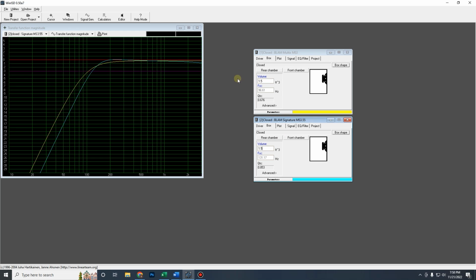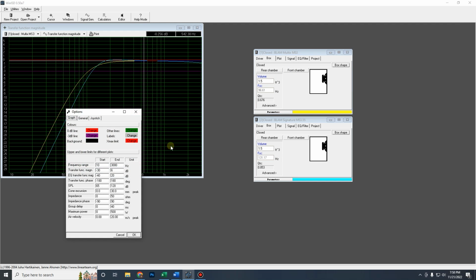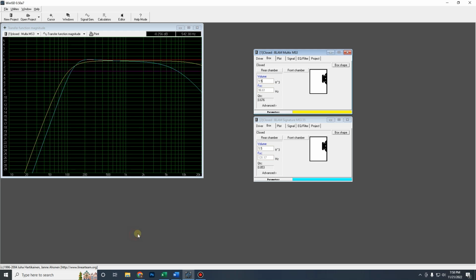So we'll see right out of the gate, the MS3, the Multics, has a transfer function that plays lower. But let's see what happens. Another thing too is we can right click here, see our options, and actually raise the frequency range. Let's go to 20,000 because that Multics is a wideband. As you can see, the inductance is so low that this has zero problems playing up to 20K. It only has a 0.5 dB drop at 20K from the middle of its normal bandwidth range.